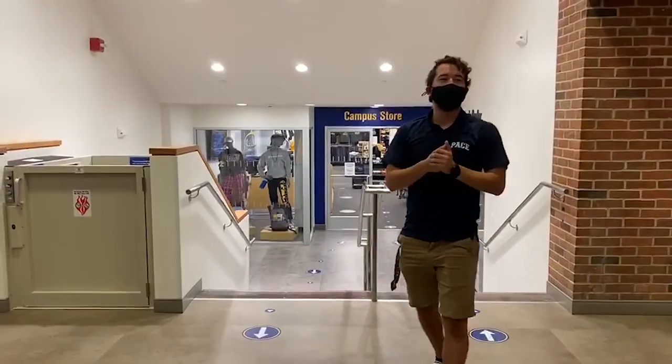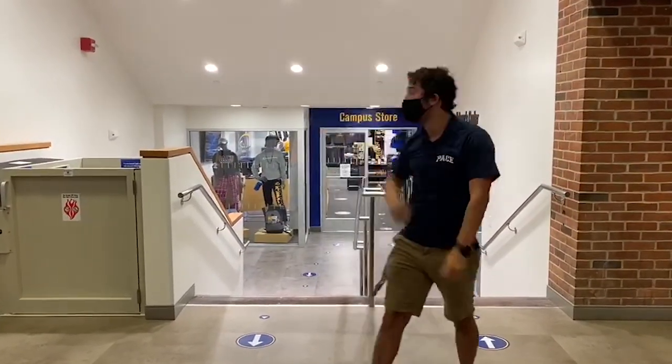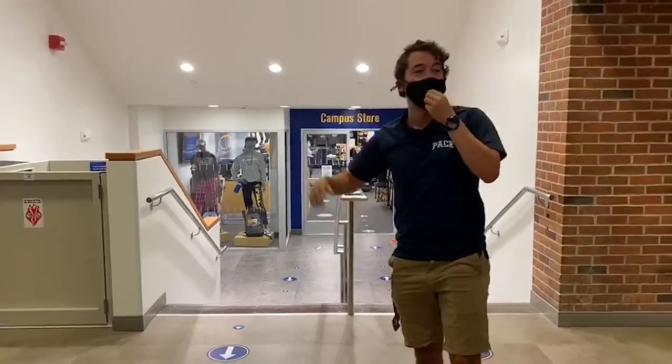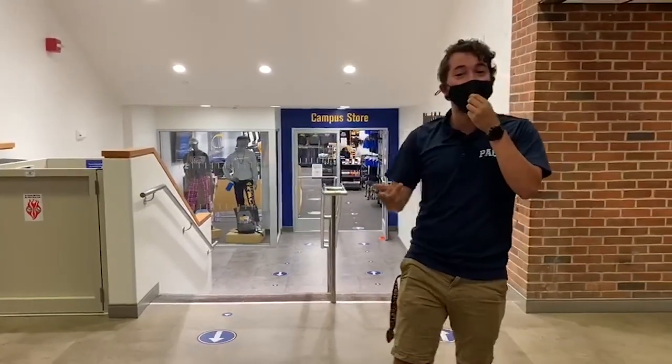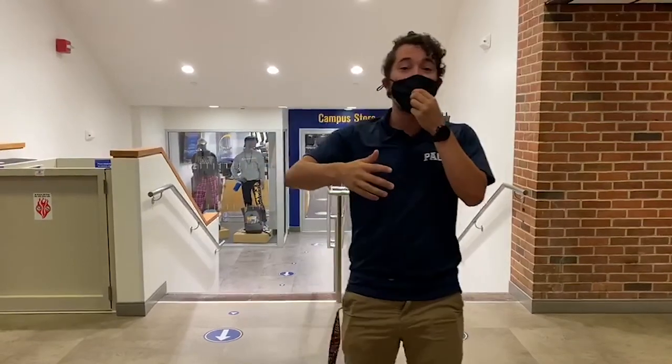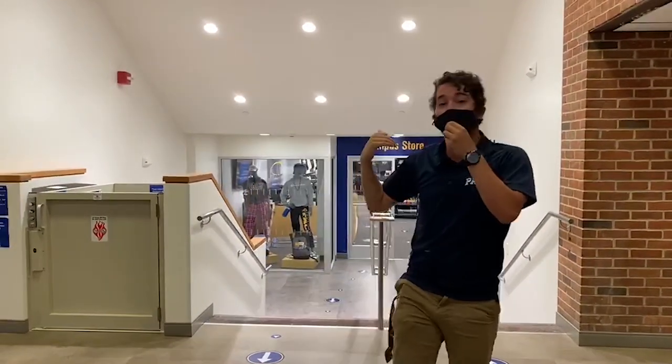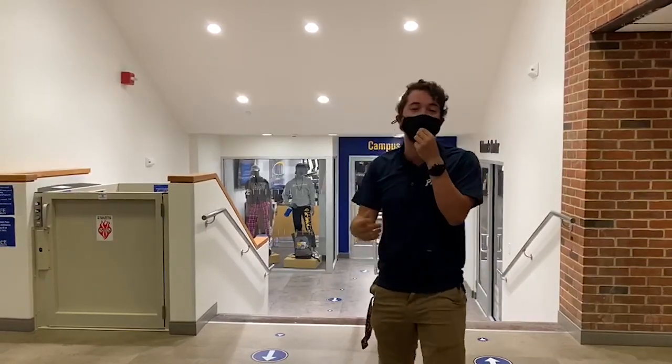All right, guys, so here we are back again at Downstairs Kessel. Right behind you, you can see that this is our campus bookstore. That's basically where you get all your PACE merch like this shirt. Cool thing about our bookstore is that they do take flex dollars. Flex dollars is basically your meal plan money that you use to pay for restaurants outside of PACE, as well as in this bookstore if you want to buy textbooks or, I don't know, a nice fancy PACE shirt.